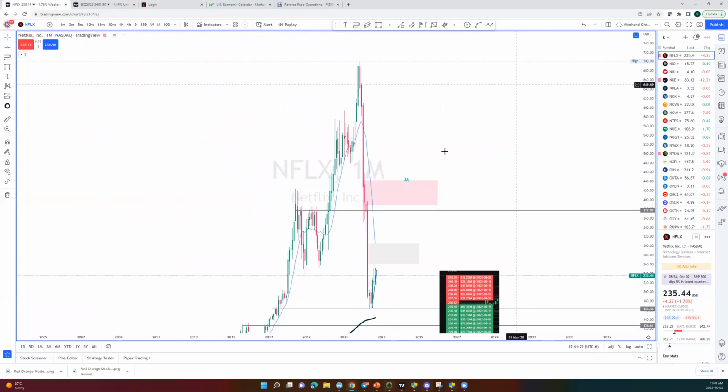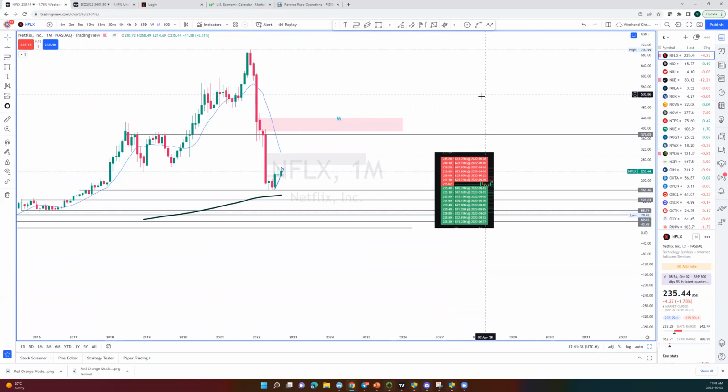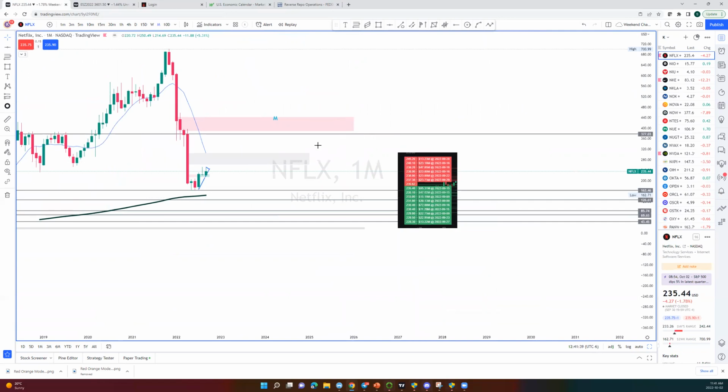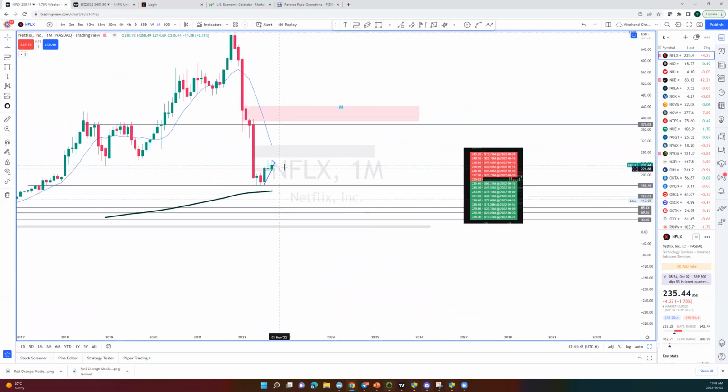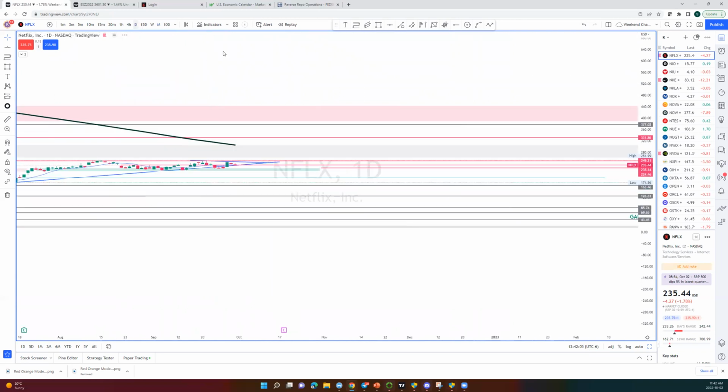This is Netflix, and we are on the monthly chart here. It is definitely sitting at a level that it could bounce from. This is demand from the daily chart, I will go over that. And these are your dark pool prints. So currently Netflix is above the low print of 235.40. So we'll see if we can get above 237.30. If the market is starting to move back up, I am looking for this area to get filled and then continue to move higher.